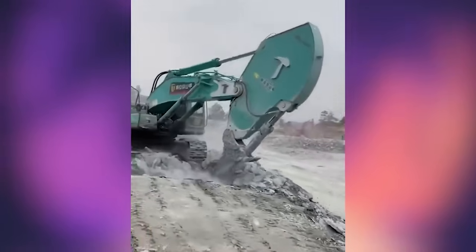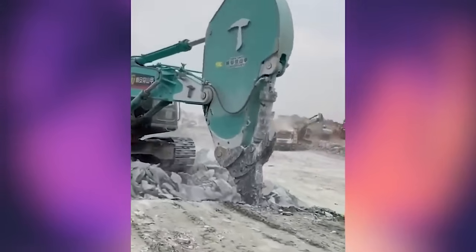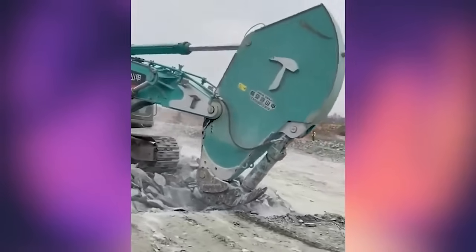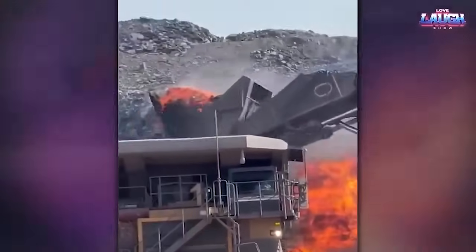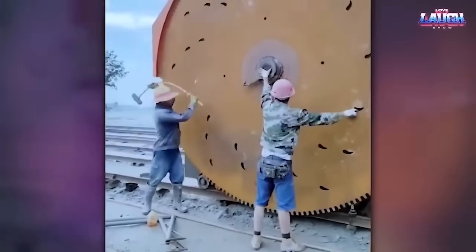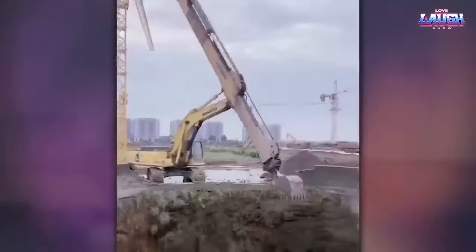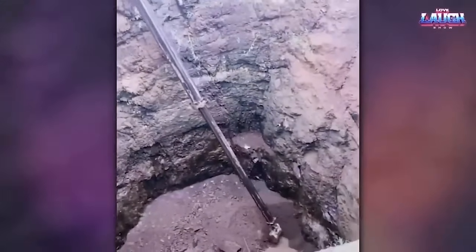Another video about the Rock Ripper, and here we come to the end of the video. Get ready. Now I will show you the equipment that will blow your mind. Sometimes you can get to the red hot magma mining. Look at this excavator, which is capable of lowering its bucket to great depths.